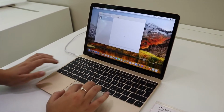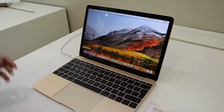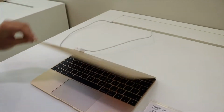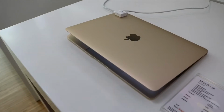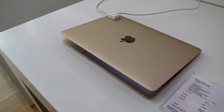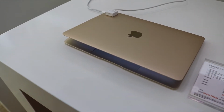And yeah, this has the first generation butterfly key, so it's not like the MacBook Pro, which has the second gen, but these are also really great. I don't really feel the biggest difference, but I think if you use them for a while, you'll probably feel it. It also doesn't have a glowing Apple logo, but again, it looks clean to me. I prefer it without the glowing Apple logo, to be honest.